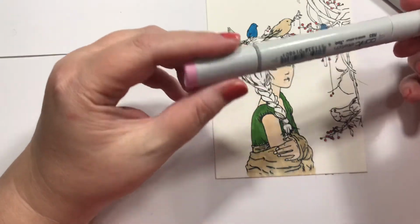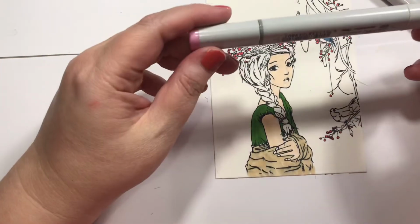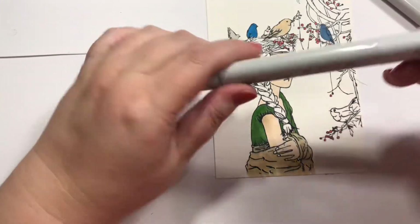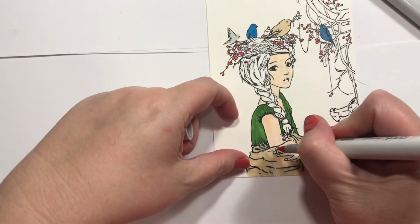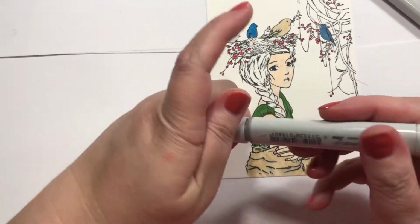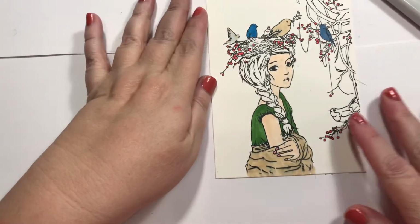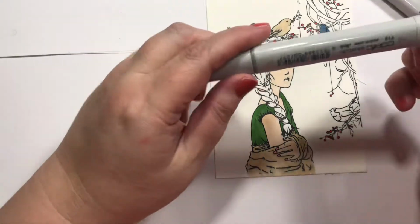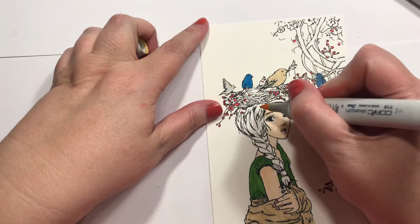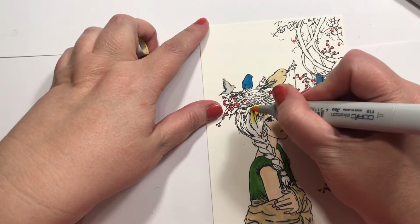I was thinking pink, but not so sure pink is going to vibe with all this. Yeah, it'll be fine. I guess we could give her red. We'll see how it goes, and we may change it. Okay. So we're going to do some flowing hair here.